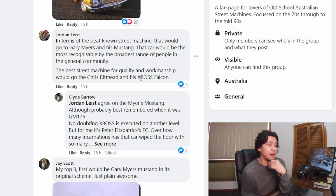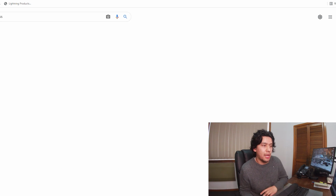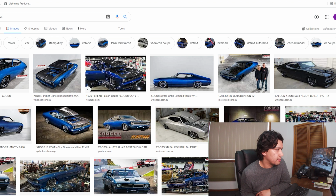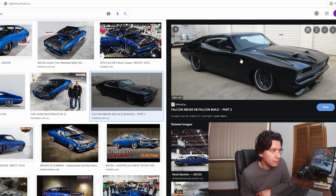Yeah, that X-Boss Falcon, let's get a picture of that. That was actually taken to the United States, and it was showcased in one of the largest shows over there. The name escapes me, but the guy has just gone above and beyond. Looks like it's had a part 2 build, which maybe that's what it looks like right now.